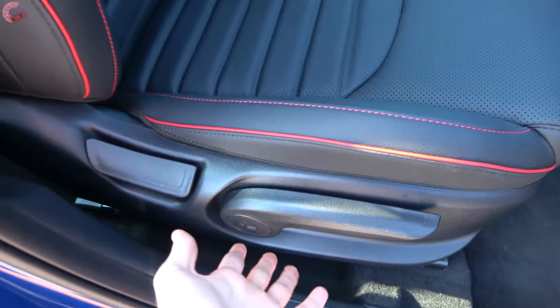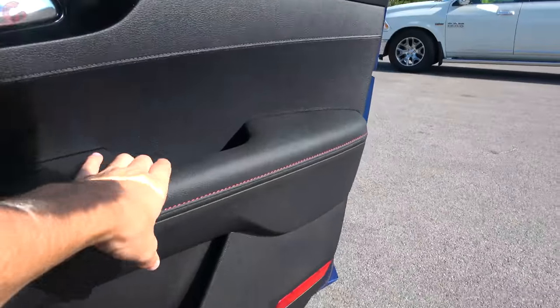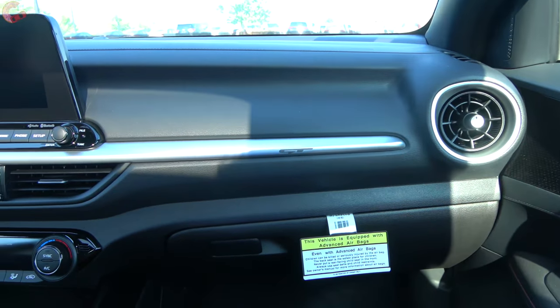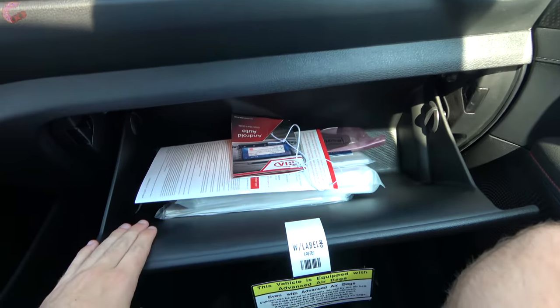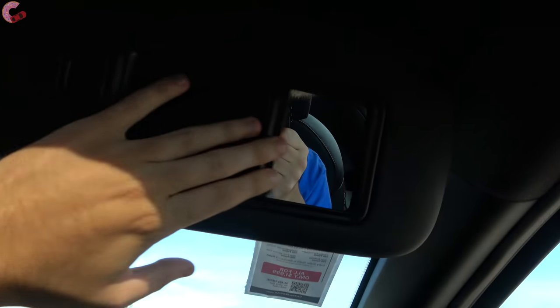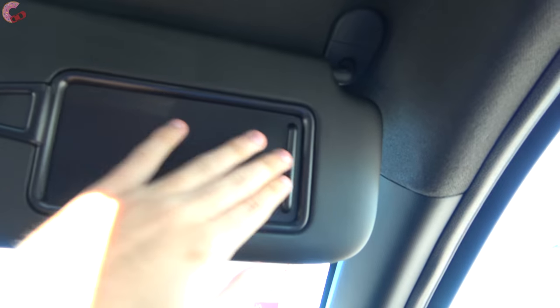Coming over to the passenger seat, it is six-way manually adjusting. And in front of the passenger, you do have some GT branding. And below that, you have a good-sized glove box. It is dampened and illuminated. And up top, we do have a sun visor with a mirror and LED light. And it does also detach as well as extend.